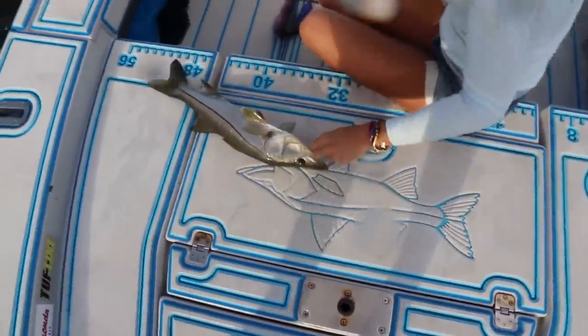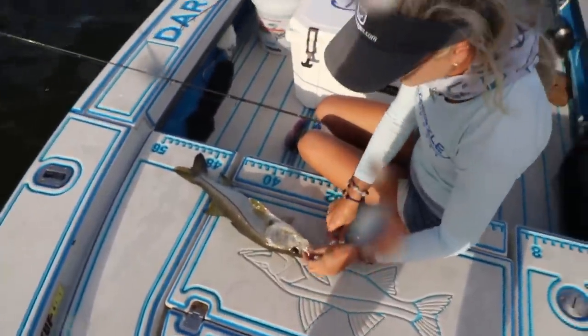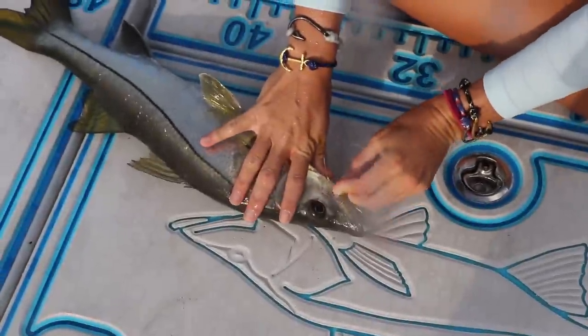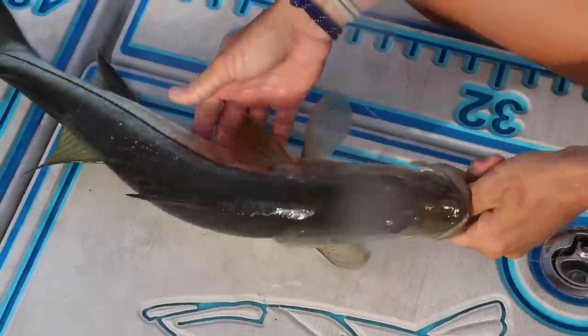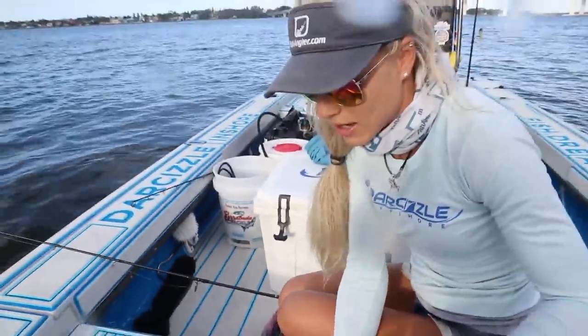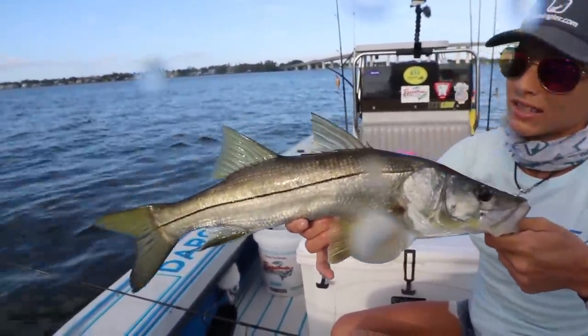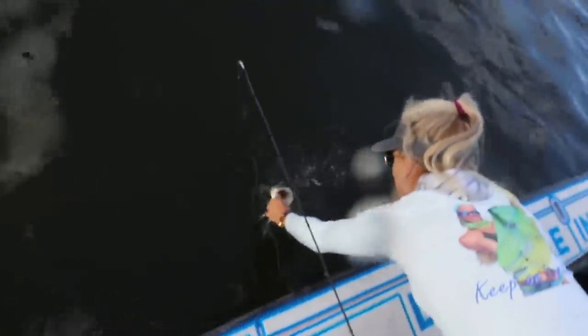There he is. This guy's hungry. You can see he's a little on the skinny side, but a snook is a snook. No complaints, he got a free meal right there. Not a keeper, so he has to go home. There we go. Chill out, buddy. Very lively, catching them so fast. Let's let them go. Let's get a big mama. Gotta get a bigger one. You ready? Nice. All right, let's get more baits.